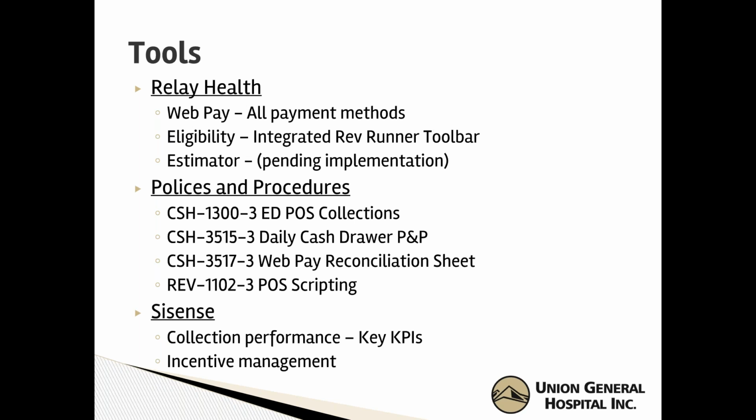Some tools that we developed as a team that were critical in our success. WebPay, we used RelayHealth WebPay as our credit card processor. There were some technology changes as it relates to that WebPay, which allows us to integrate our eligibility response into that WebPay toolbar. So they work from a single screen to actually post the credit card transaction and observe those details via the eligibility response. It's a one-stop shop, if you will, for our registrars. It's called the RevRunner toolbars, which I've called out there.